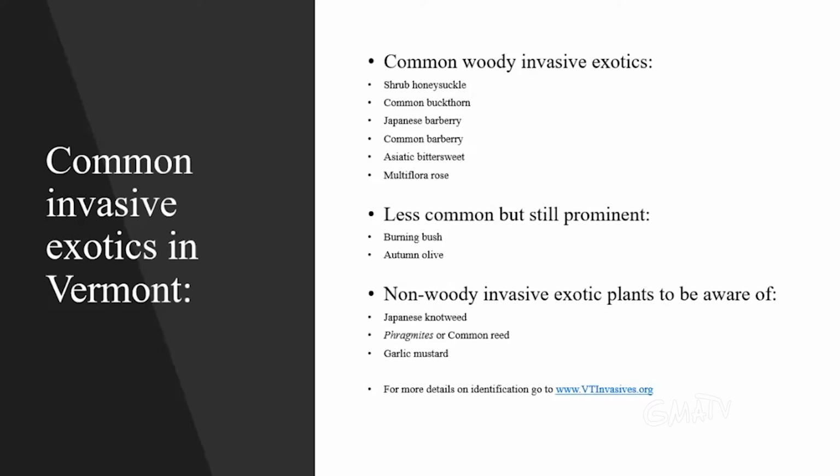So here's some common invasive exotics in Vermont. Interestingly, all these plants were introduced intentionally, and many as ornamental.